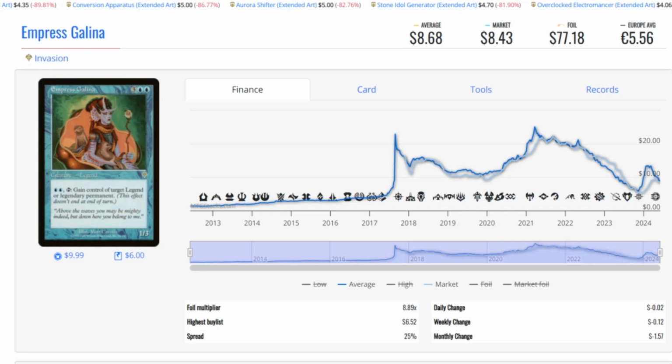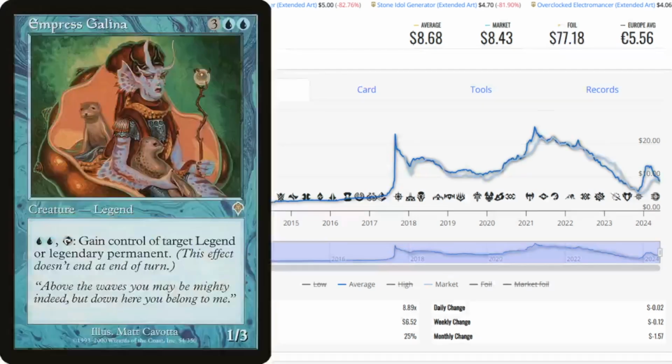So here we have Empress Galina from Invasion. Now this card has been reprinted. We've seen it in the list, and of course we saw it in a Secret Lair series. But what does this card do? Why is it so great? Why is the Moxman mentioning it?